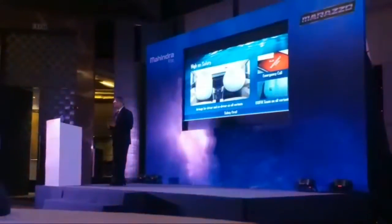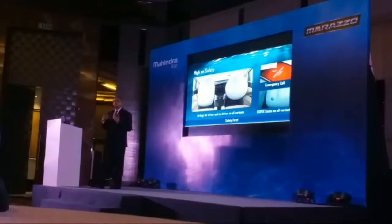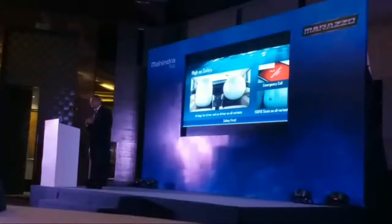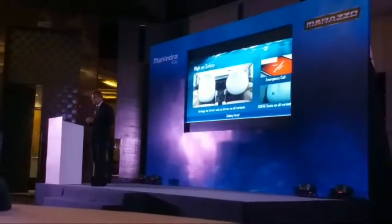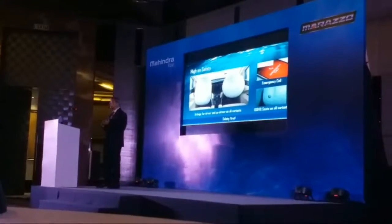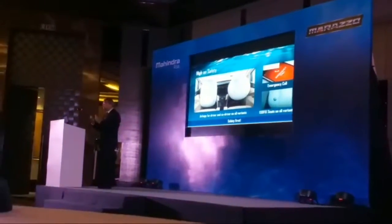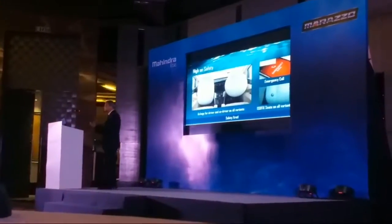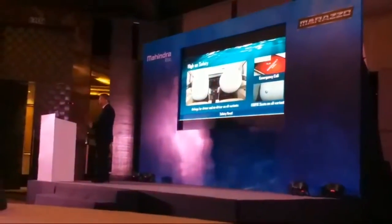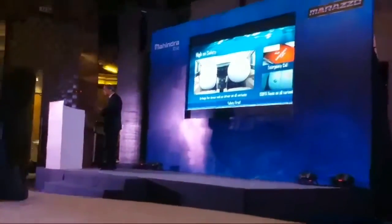Again, something which we have made a standard fitment is co-driver and driver airbags with Isofix. We believe again that this is now kind of hygiene and mandated. When people buy large cars, powerful cars, nippy cars, fast cars, exciting cars, they also need safety to be as standard. So that's what we are doing.